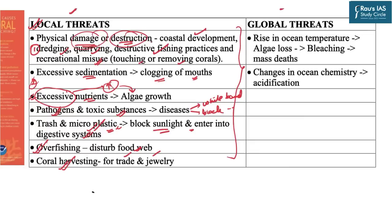That is, in certain areas, either this factor would be dominant, or let's say this factor is dominant, or a combination of these factors will be dominant. But then there are global factors also. That is, those phenomena which are occurring worldwide, and therefore they are not region specific. Rather, they are disturbing the coral ecosystem of the whole globe. For example, on account of the release of greenhouse gases and the resultant global warming effect, we all know that there is a significant rise in the ocean temperature.